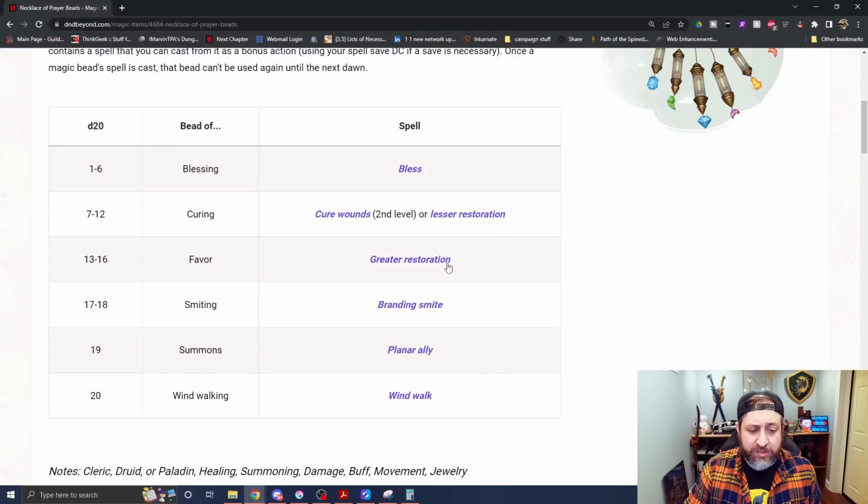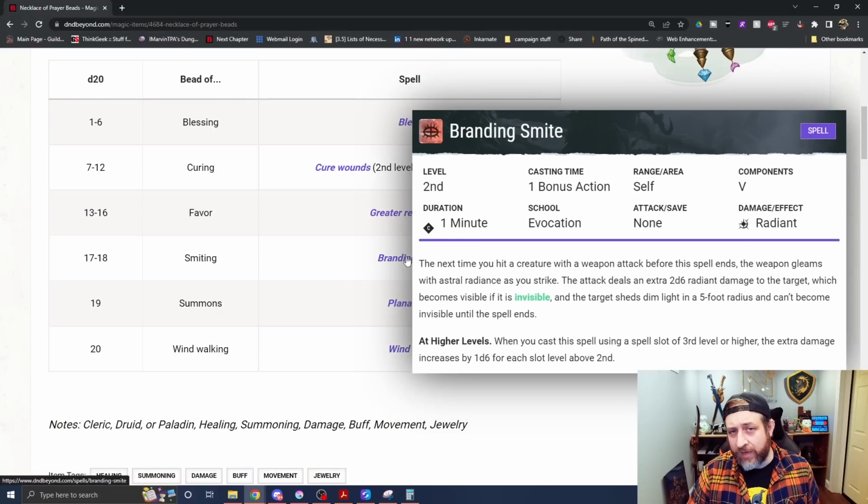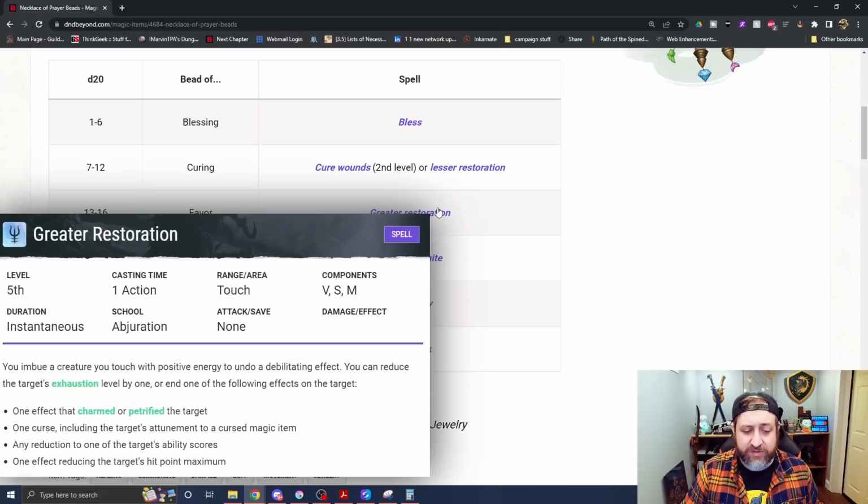So Greater Restoration, again, Greater Restoration is an action. This turns it into a bonus action. Branding Smite is already a bonus action, so this is just kind of like a freebie thing. You're possibly getting it access to a spell you wouldn't normally have.